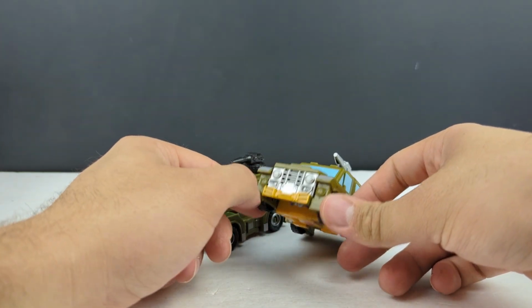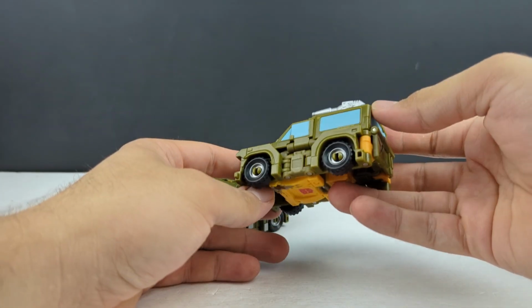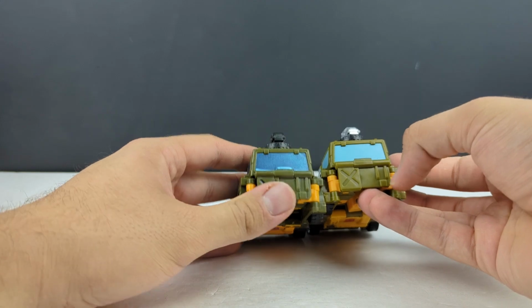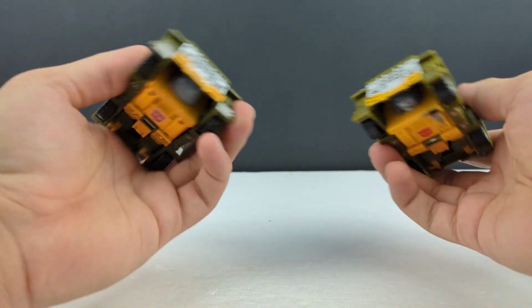Of course, the grill is still silver, but does fit the rest of this. Get the silver rims, painted window. This is sticker, of course. Same with the little X right there for the canteen, or not canteen, the jerry can. License plate on here.